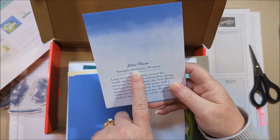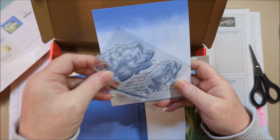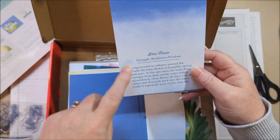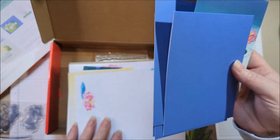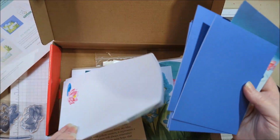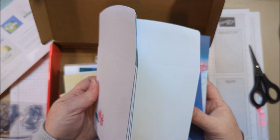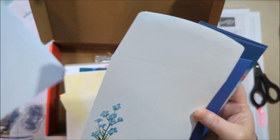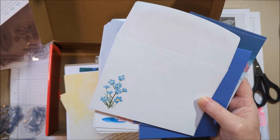Okay, so this kit is supposed to tell us about different flowers and their meanings. So this is talking about the lotus flower, so that must be a lotus flower stamp. So I was correct there, and it's talking about the meanings of it. And look at the envelope, it has a pretty little lotus flower on it as well. And then the other flower is a forget-me-not. So that's the other stamp, floral.